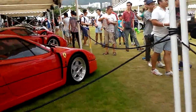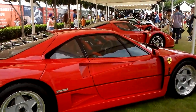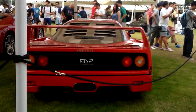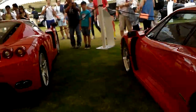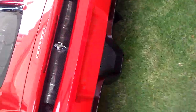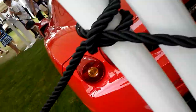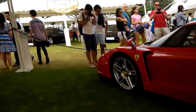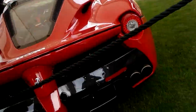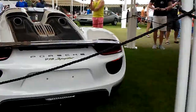Oh, then is the Ferrari F40. How can we find this car in Hong Kong? And this is the Enzo Ferrari. Enzo, yep. Good. And this is the LaFerrari. LaFerrari, yes. Oh, and this is the Porsche 918 Spyder.